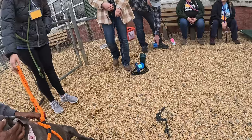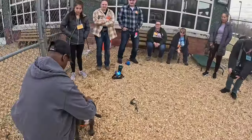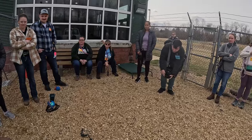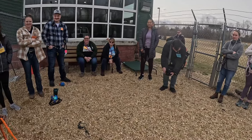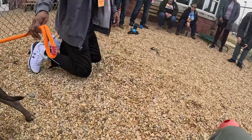So the consent test again is going to be on her chest, not her ears. Nope, I'm going to back you up. I know you want to go right in there. Okay, so the consent test. You're going to touch her chest. Come here, mamas.